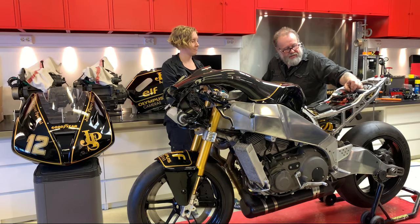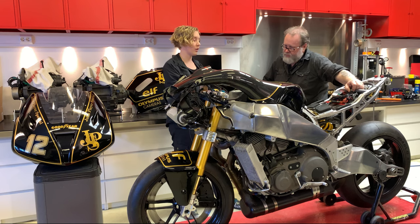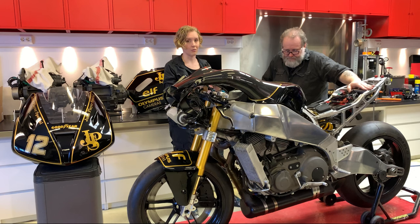Steve McLaughlin is the inventor of the World Superbike series. He lives in Germany today, an American. So let's talk about this particular bike. It was owned by Ole Nystedt, a Norwegian. Unfortunately, he has passed, so this is why the bike is for sale nowadays. His family is selling it.